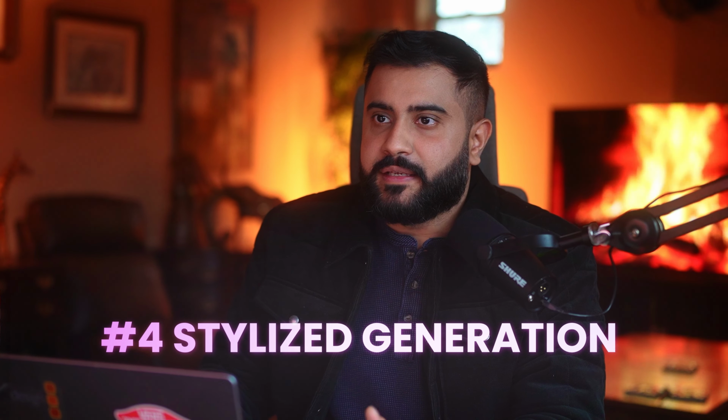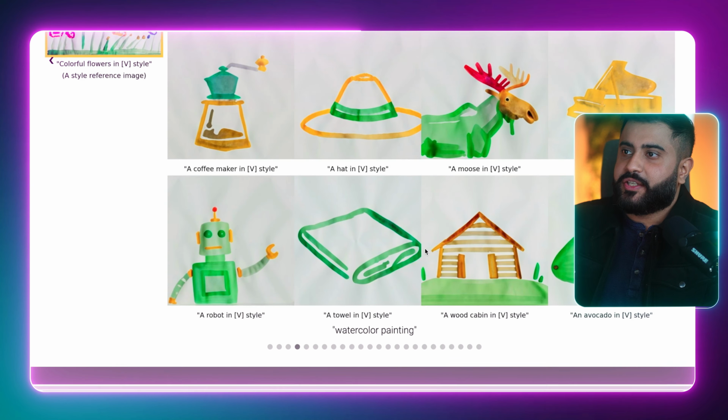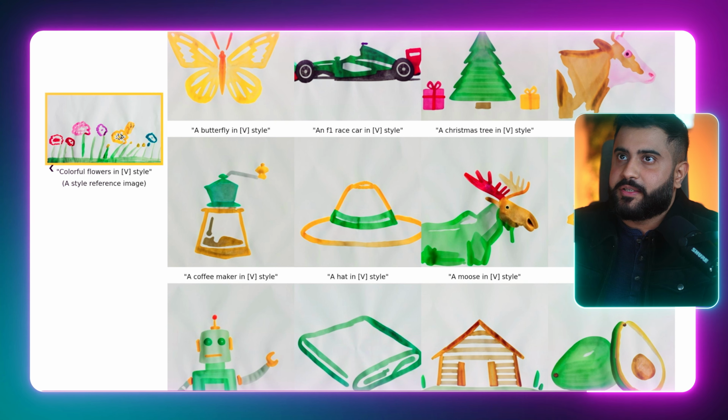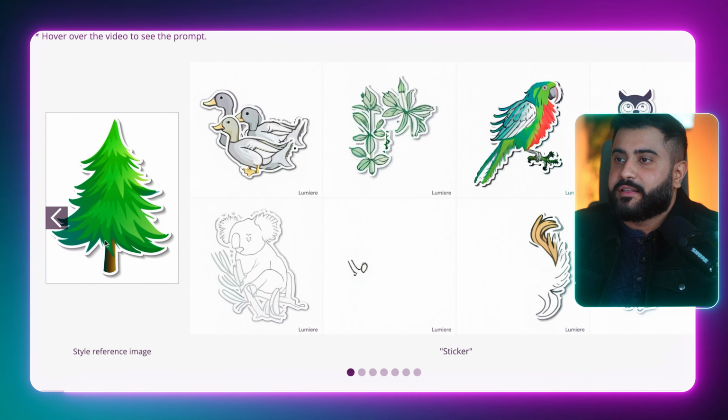What's also cool is you can do stylized generation. If you remember Google's paper called StyleDrop, where you could provide a single image and suddenly do a bunch of generations in that same style without needing to fine tune a model or do anything fancy, just a single image and you get a bunch of compelling results out. You can do exactly that with video using this new paper.